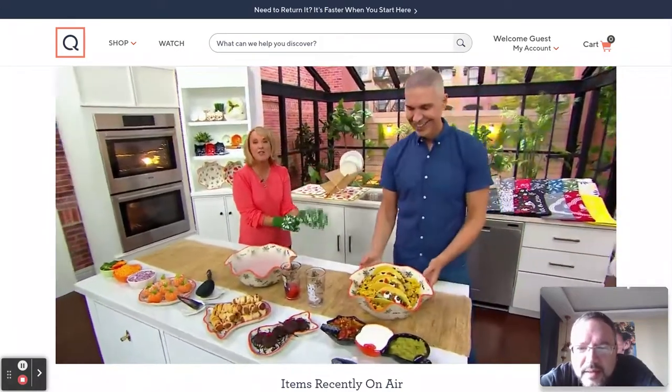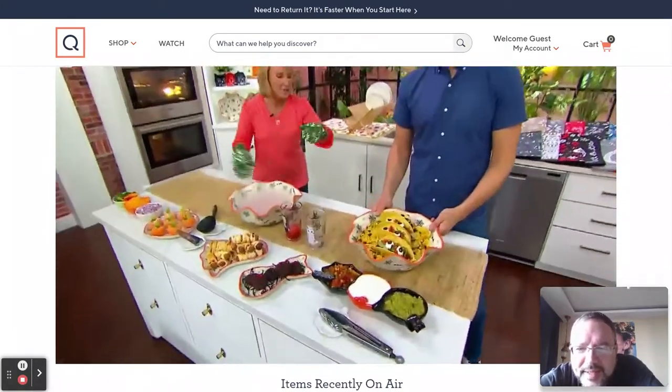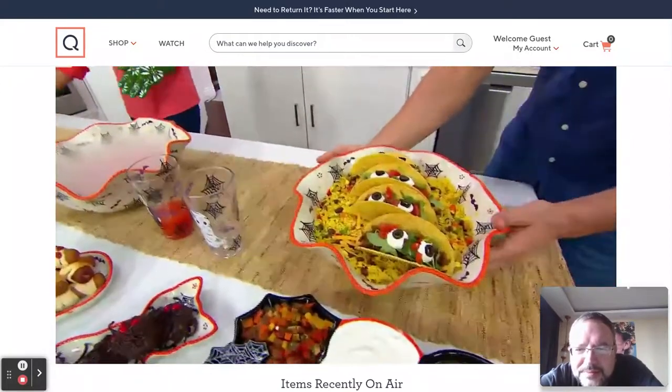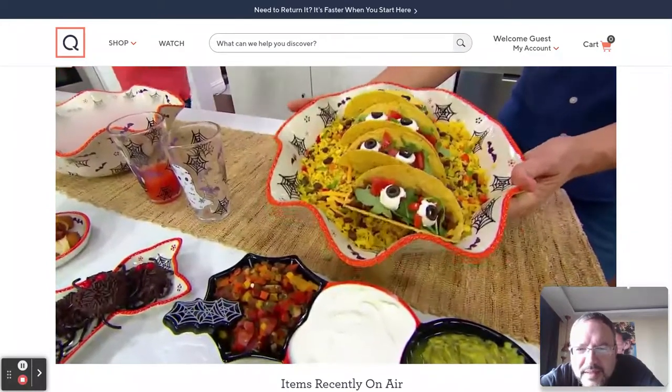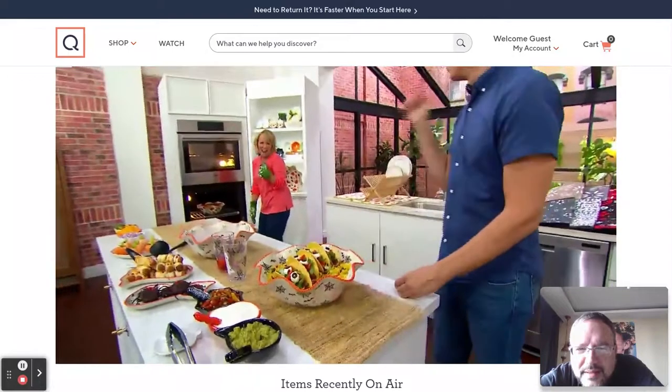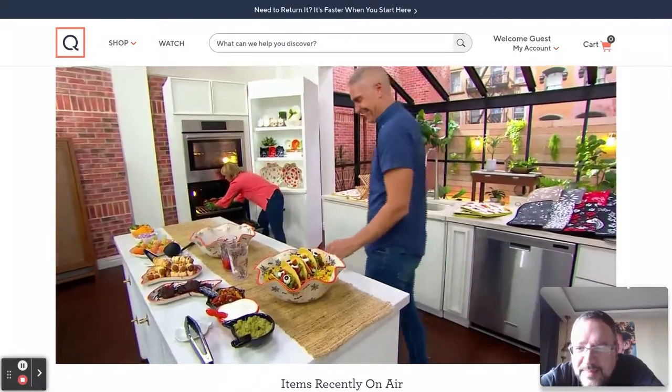And so now this is your... Oh my God, they've made Halloween eyeball tacos. I have a feeling these tacos are like... Is that your laugh or my laugh? That just sounded like my laugh. I don't know. Kidding. All right.